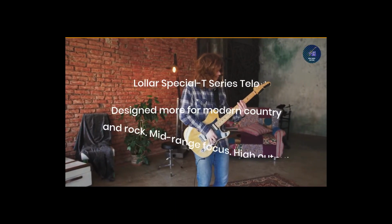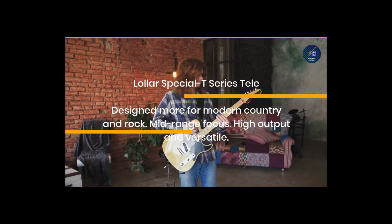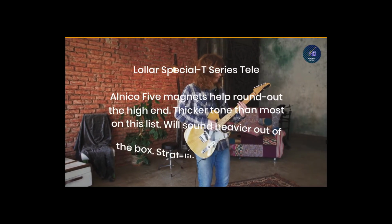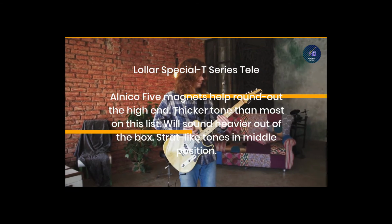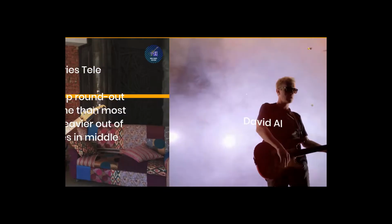Lola Special T-Series Telly, designed more for modern country and rock. Mid-range focus, high output and versatile. Alnico 5 magnets help round out the high end. Thicker tone than most on this list. Will sound heavier out of the box. Strat-like tones in middle position.